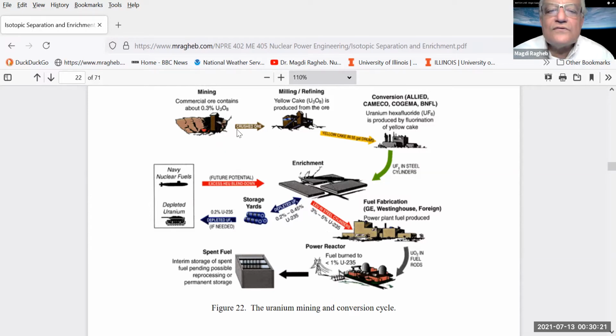So in that case, you take that ore and you crush it. Then you put it through a milling and refining process. We've shown one of the mills in Canada in an earlier picture. And in that case, you separate that U3O8. That oxide has a yellow color. So it's called the yellow cake. And so that is from mining to milling and refining.